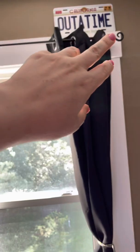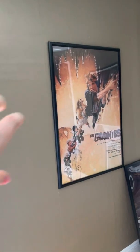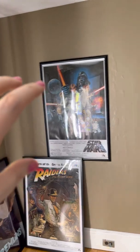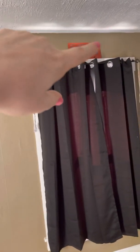So these beautiful rods are already here. I've put up these nice sun blocking ones, is what you can see, the Out of Time one as well. And then it comes over, and then we got the Goonies. I got to move these. These are Goonies. We got Gremlins, Raiders of the Lost Ark, Star Wars, and we go up, you got your other Back to the Future.